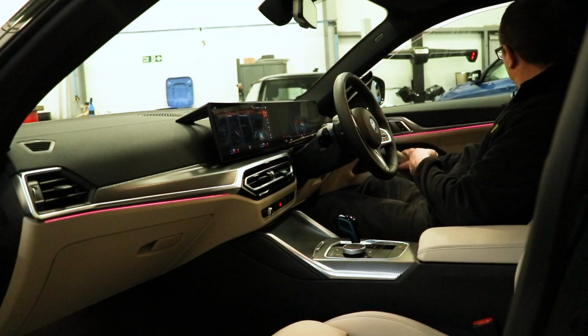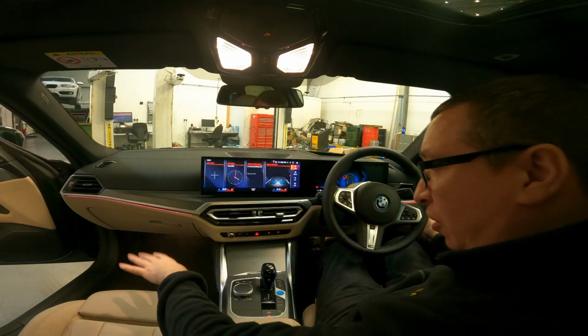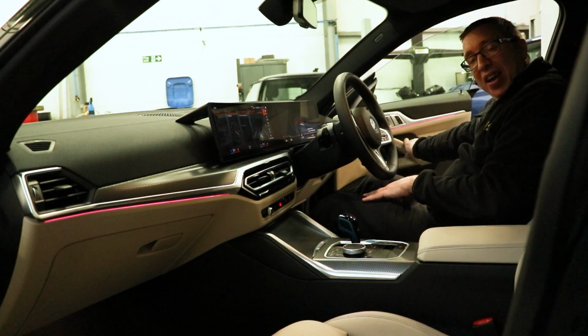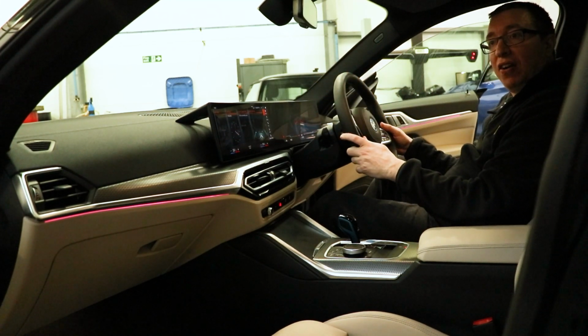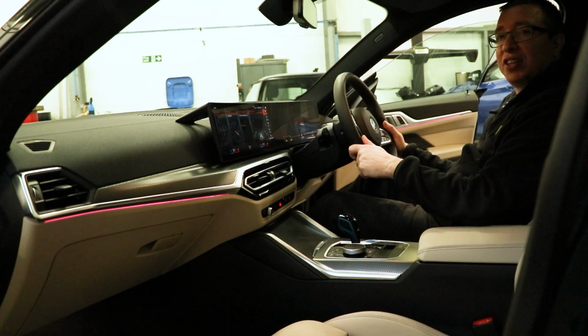Ambient lighting, let's have a look. See that? We've got the pink colour here, we've got it in the door, we've got it in the footwell, it's everywhere. It's just a very traditionally classy place to be, as all BMWs are. It doesn't feel like an electric car. So let's head out onto the road and let's see what the i4 is like in the real world. So it's going to be interesting.